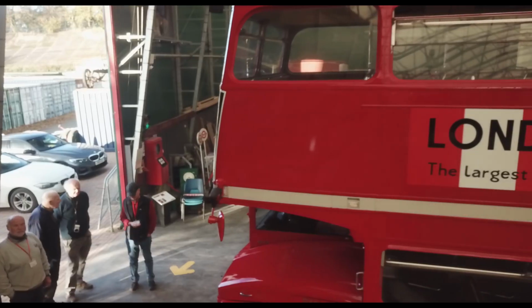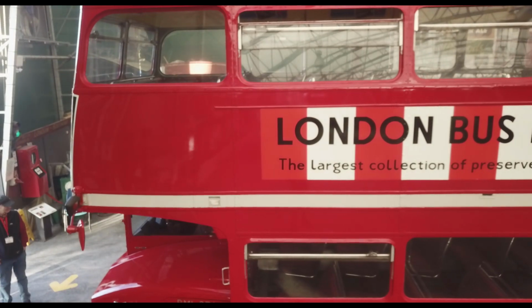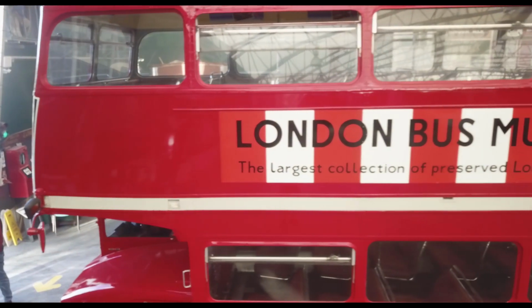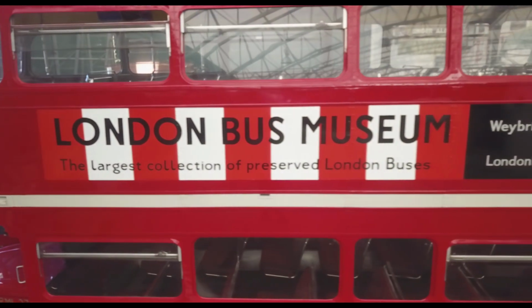So thank you very much indeed for joining us. We will, of course, be back with the next instalment of the Winter Refresh here at the London Bus Museum. And as you can see, as it says on the side of RML 2760, the largest collection of preserved London buses.